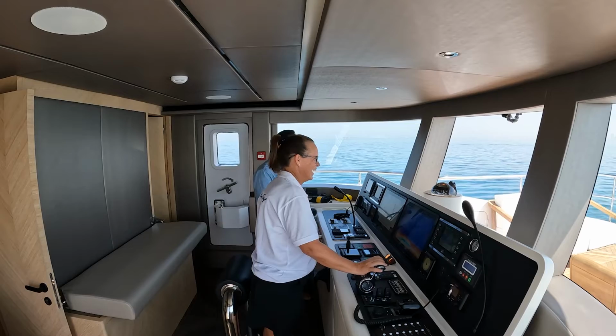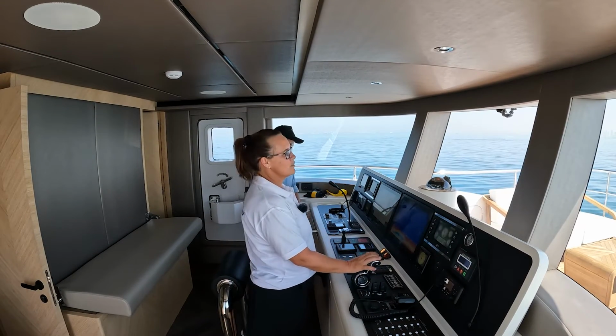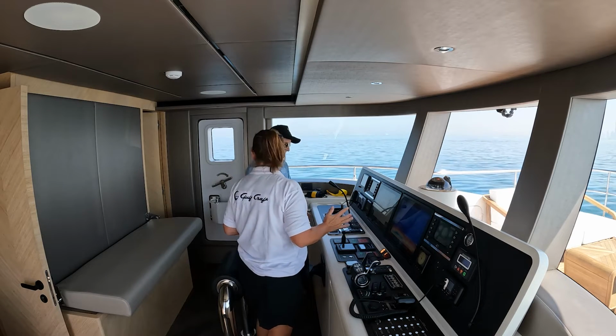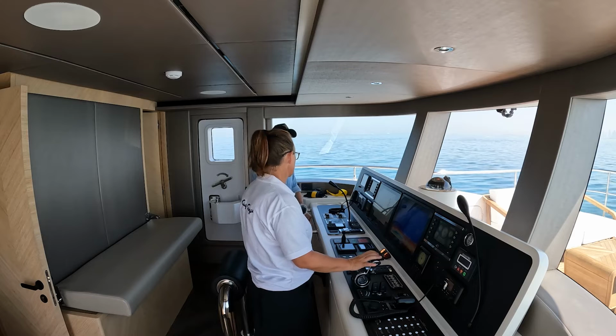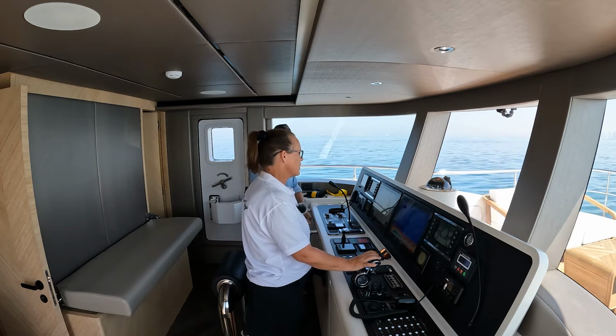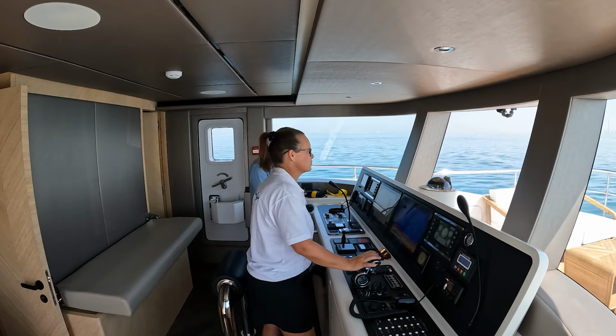Makes sense. The only thing I don't know, what's this? Sailor control panel. That one will be for radio comms. Oh, right, okay. That'll be part of your GMDSS equipment. So if you're going commercial, then we have to install the GMDSS equipment for going international commercial. Interesting.